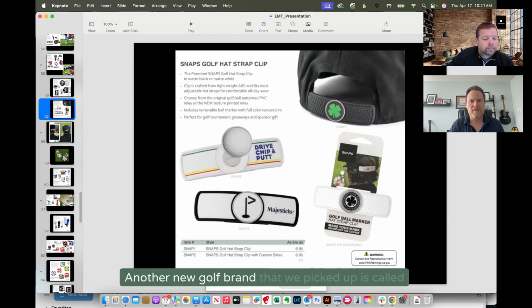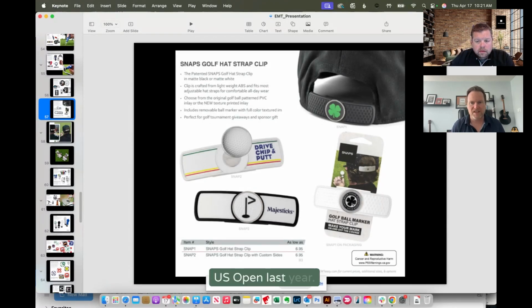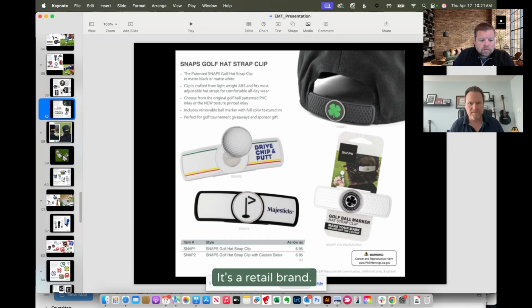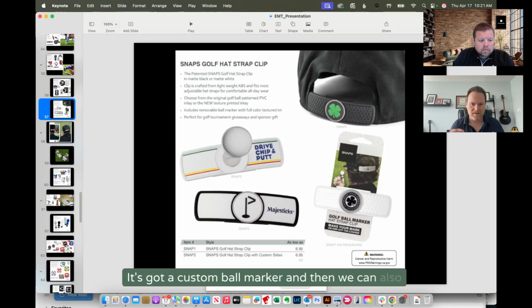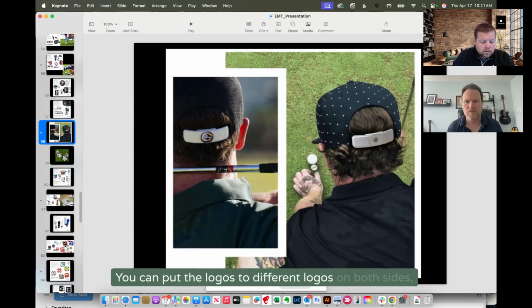Another new golf brand that we picked up is called Snaps. If you watch the Masters, Bryson DeChambeau, he wore this on the back of his hat. He also had this on the back of his hat when he won the U.S. Open last year. And that's really where this thing has just blown up, because he won the US Open and one of the newscasters asked him what was on the back of his hat, and he showed it off. It's a retail brand. It's got a custom ball marker, and then we can also customize the sides if you want. Especially if you're doing a co-branding event, and you can put the different logos on both sides.